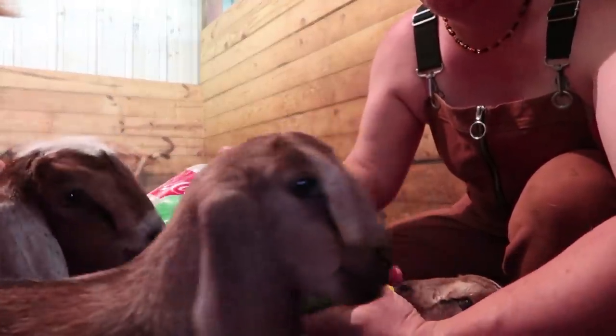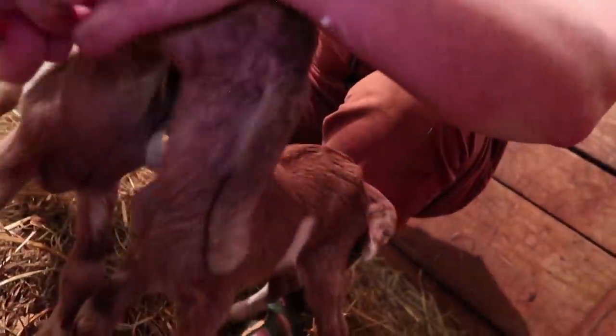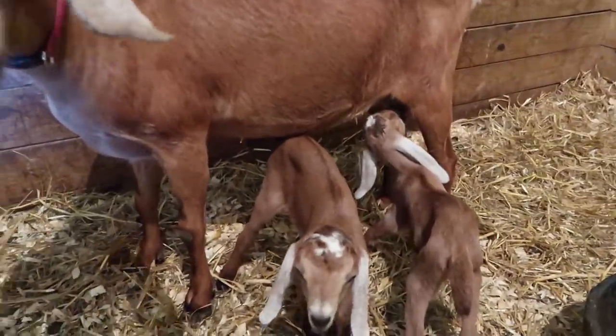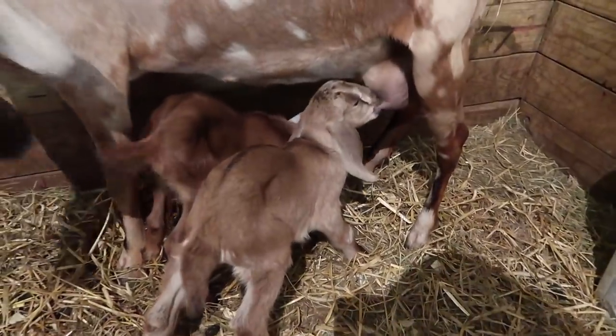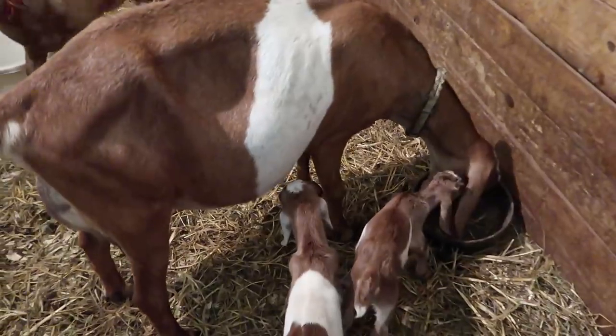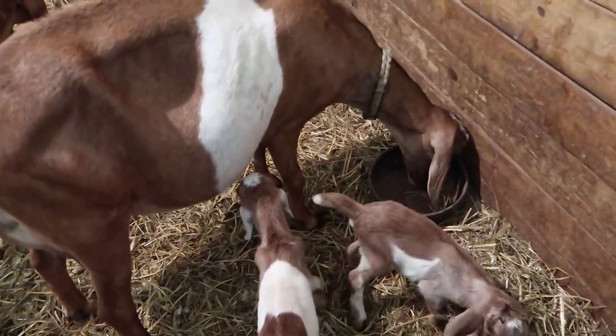Hey, listen, May and April, you don't need bottles. Oh, Fancy, don't step on my camera. Uh-oh. I'm gonna have to move the camera anyway. Rosemary is nursing them great. They're doing well. And Daisy's are nursing great as well. Fancy's doing well bonding with them. They just can't get a hold of the teats.